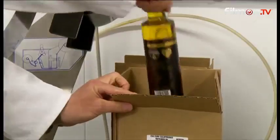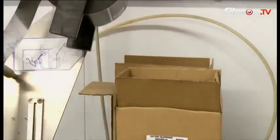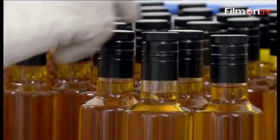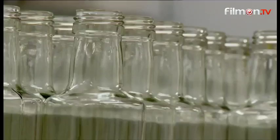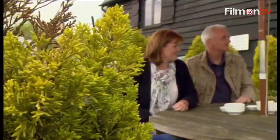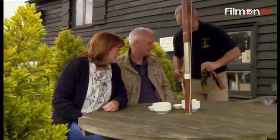Rapeseed has half the saturated fats of olive oil and 10 times as much omega-3. Plus, the high smoke point makes it suitable for frying and roasting. As well as the plain oil, this farm produces a variety of infusions. Rhys, Kath, I've got some flavours that I'd like you to try.